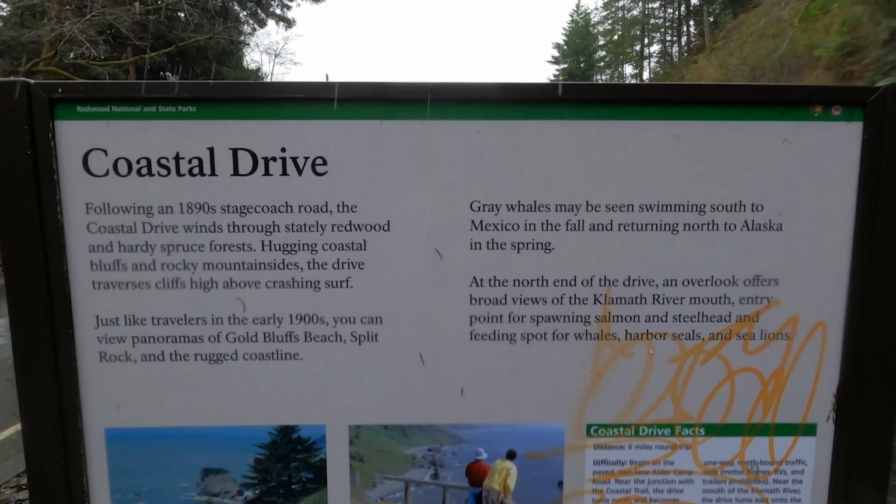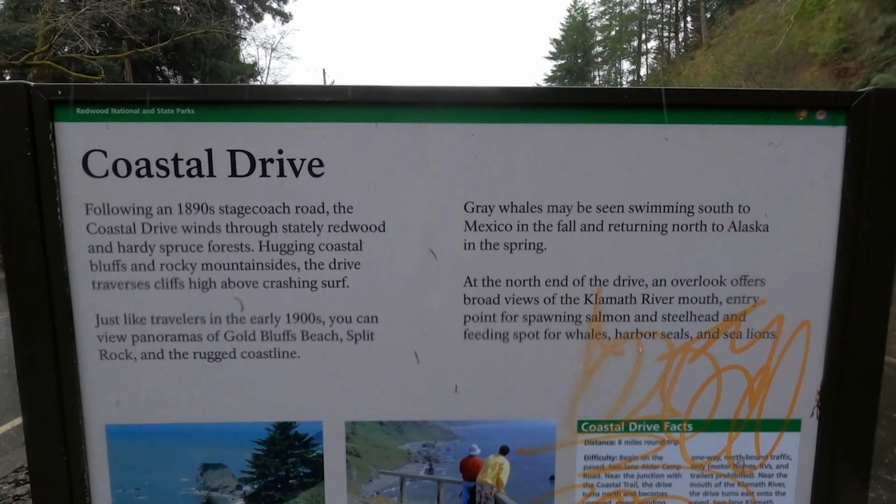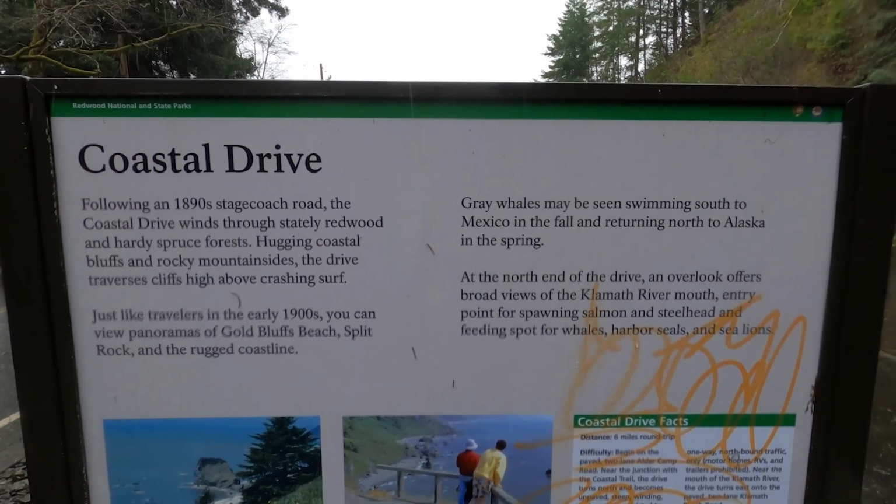Okay, I'm at the coastal drive now. It's a scenic loop. There's a couple places that I want to check out, including a World War II radar site.